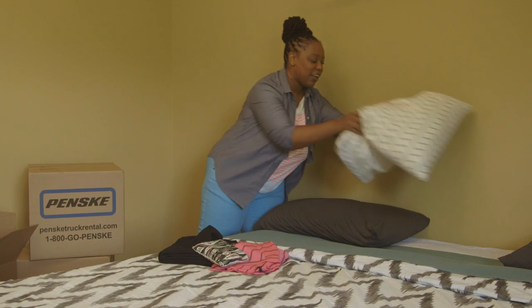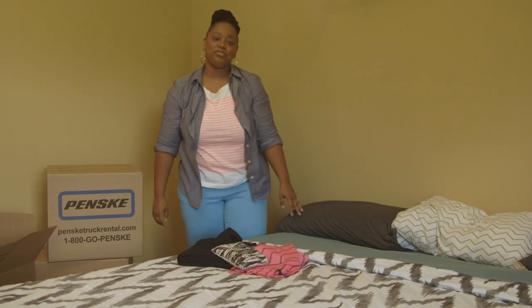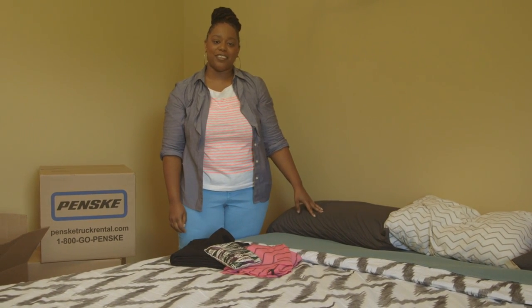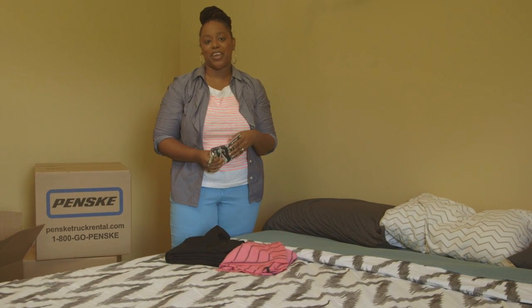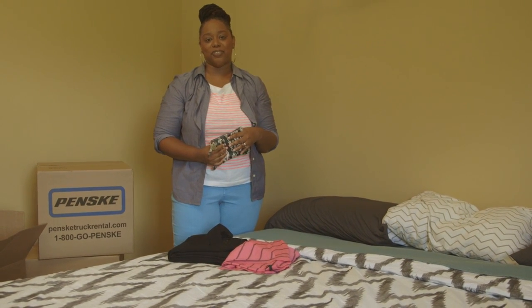Once you're done cleaning, unpack the bedroom. You'll want to make sure to put the bed together for a good night's sleep. And also, have a few necessities like a toothbrush and some clothing for your first night in your new house.